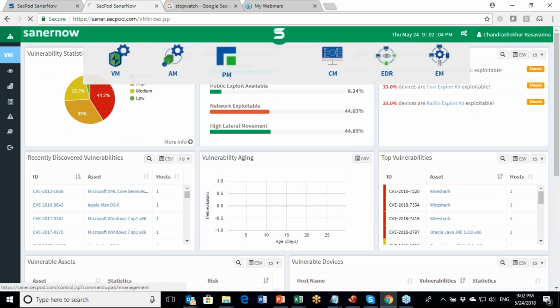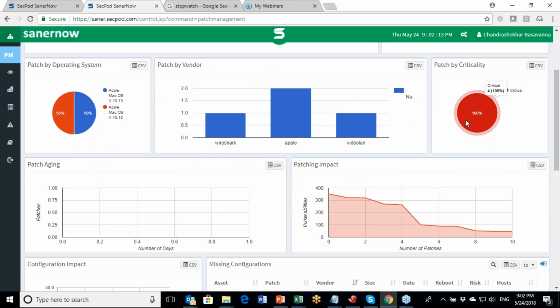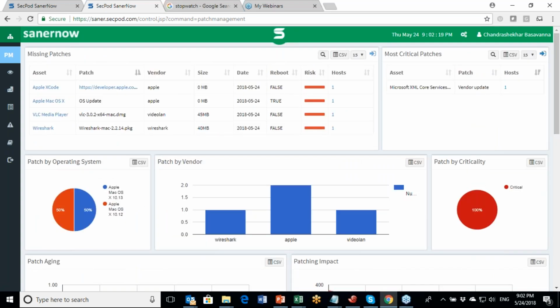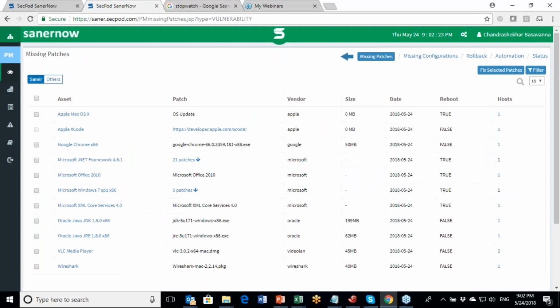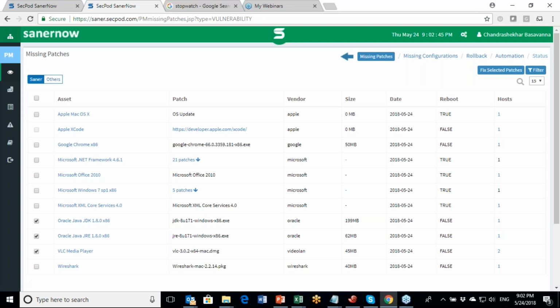Switching to the patch management tool from the vulnerabilities. So these are all the patches that need to be applied, and their distribution by operating system, vendor, etc. Fixing the patch is fairly simple. Just select the application that you want to patch and fix those applications by providing a name and when you would like to apply the patch. After that, you'll be able to monitor the status of the patching exercise by clicking on the status window here.